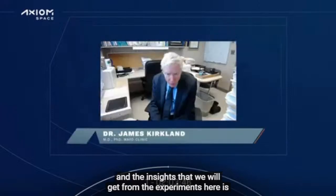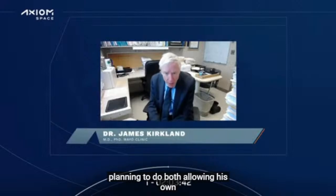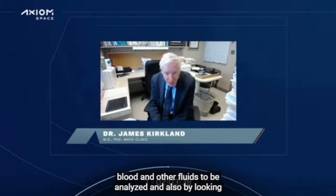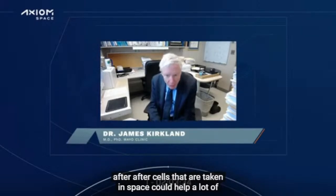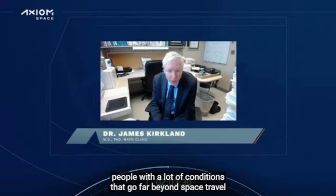And the insights that we will get from the experiments he is planning to do, both allowing his own blood and other fluids to be analyzed, and also by looking after cells that are taken in space, could help a lot of people with a lot of conditions that go far beyond space travel to everything from childhood cancer survivors through to Alzheimer's disease.